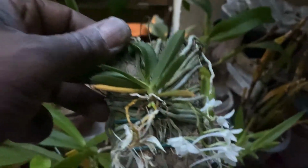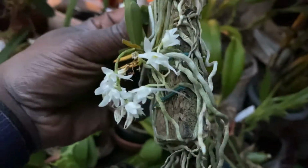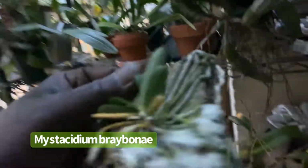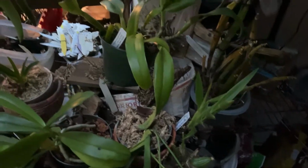This is my Mystacidium braybonae, which is an angraecoid, and it is in spike right now. You can see the blooms. They are very faintly fragrant, and you can see those green tip roots there. It likes a little bit less in the wintertime, less water, and it can be deciduous.